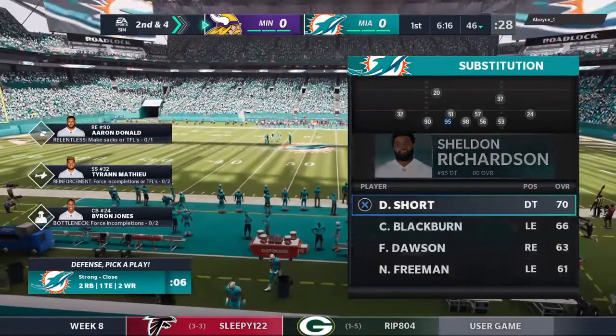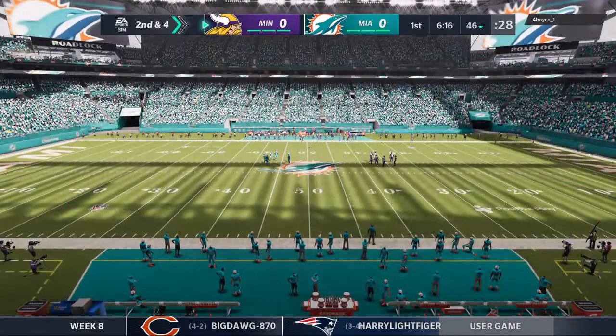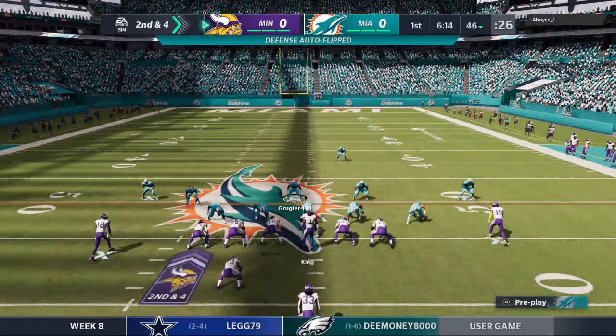Just make sure you feed me the football. And that's what they're all about. Continuity, rhythm, number of carries. Just keep giving it to him.